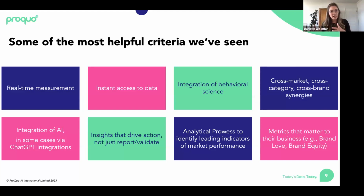Cross-market, cross-category, and cross-brand synergies. If you're operating across multiple markets or multiple categories or have multiple brands, whatever the case may be, having a tracker that gives you a consistent view across the board opens up powerful insights around things like local market nuance. What works in one market may not work well in another. So knowing how and where to flex your brand can give you a really considerable edge on the competition.